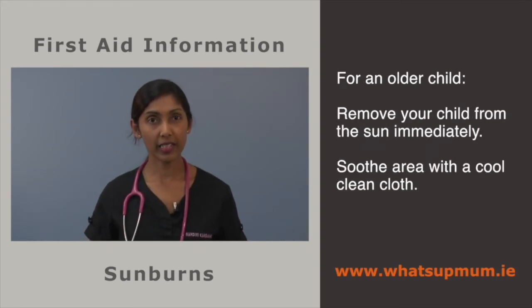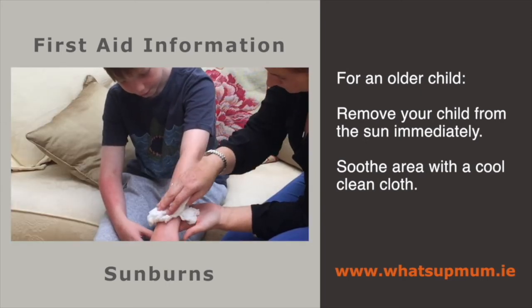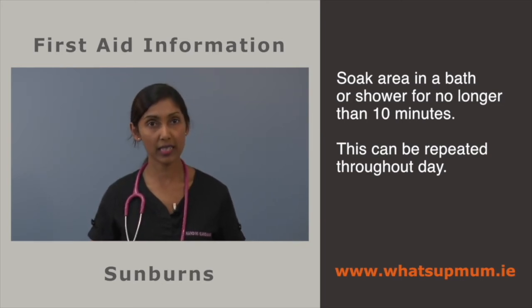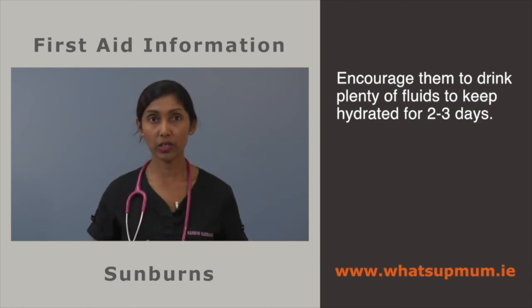If your child is older than a year, remove them from the sun immediately. Cool the area down by sponging them with a cool, clean washcloth, or soak the area in a bath or shower for no longer than 10 minutes. This can be repeated a few times during the day. Encourage your children to drink plenty of fluids to keep hydrated and give extra fluids for 2 to 3 days.